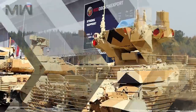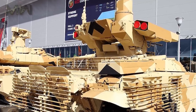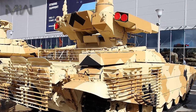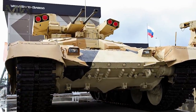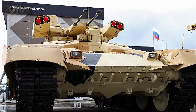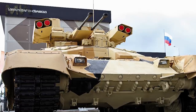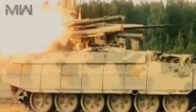When used in urban terrain, each main battle tank is deployed with two BMPTs. Outside of urban warfare, that ratio gets reversed, with one BMPT protecting two main battle tanks. This results from the complexity of fighting in urban terrain and the need for a versatile anti-personnel platform that can engage multiple targets at once and on different height levels.